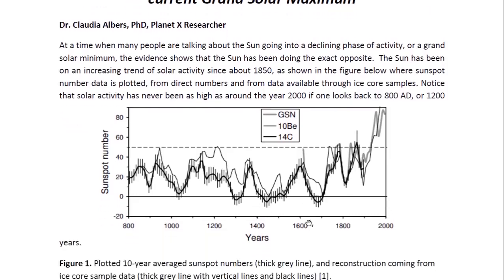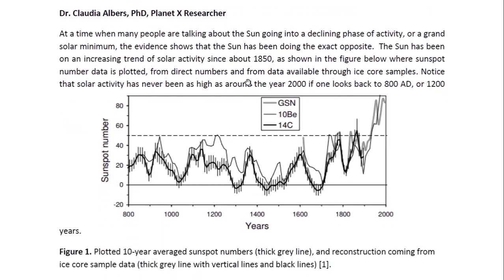And we can see that in this figure here. This shows sunspot number versus years, and this gray line shows directly sunspot numbers. It's a 10-year average number, and then the other lines, like the gray line with the vertical lines across it, and the black line, come from ice core sample data. But all of these seem to indicate that the sun has increased in solar activity.